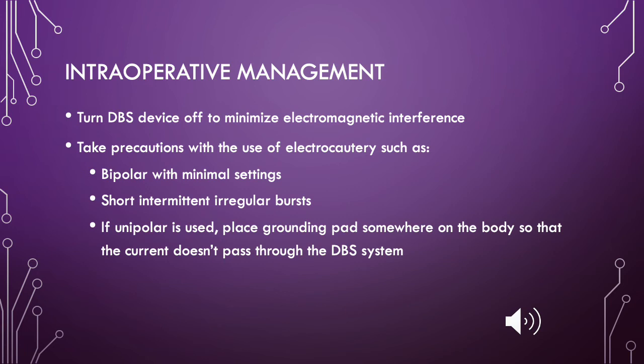Intraoperative management includes turning the DBS device off to minimize electromagnetic interference. Older models should be powered down or the amplitude switched to 0 volts before turning off the device. You want to turn the DBS device off after induction of general anesthesia if recurrence of symptoms is severe. During regional anesthesia, you want to increase sedation if symptoms are severe. And for emergency surgery and when the programmer is not available, you want to proceed with caution for electrocautery. You want to turn the DBS device on before the reversal of anesthesia and emergence.